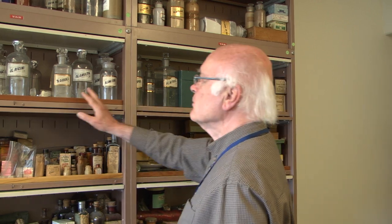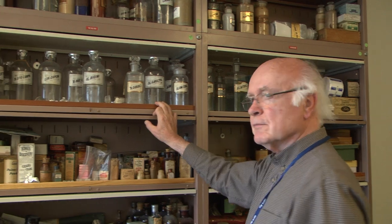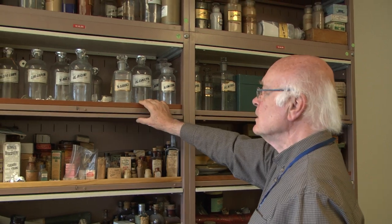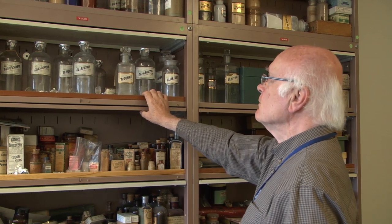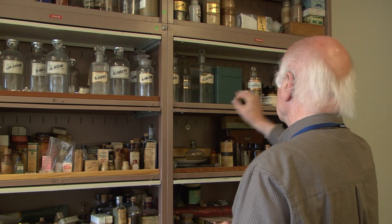So continuing across, we see more bottles of this kind, and you'll find these actually around the room in various locations, simply because until recently, these shelves were filled to capacity. What I've known in the meantime is several members of the faculty have asked and have received a bottle or two and have reduced the number I have by that.